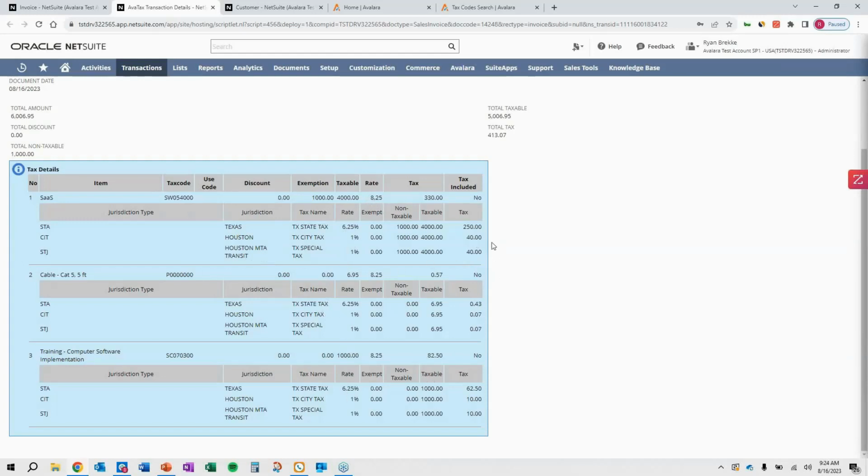And this level of detail is really, really important because on some state returns, they want you to break out how much tax is coming to the state, how much is going to the city, how much is going to the local transit authority, or whatever other crazy jurisdictions have been created for where you're shipping your products or services to. So we break all this down, include it in the service. This here is really just for visibility on your end.